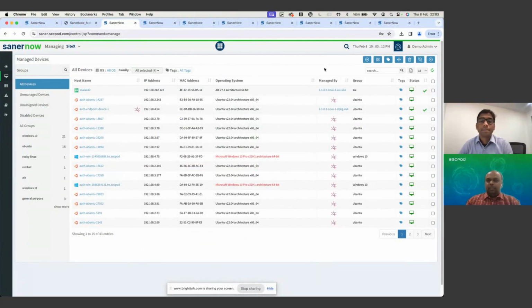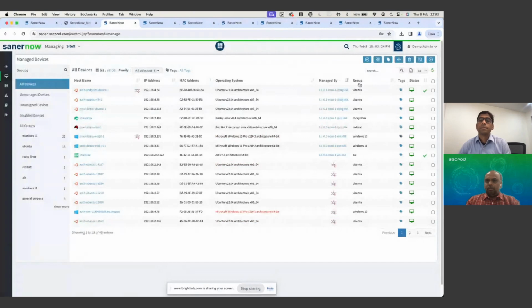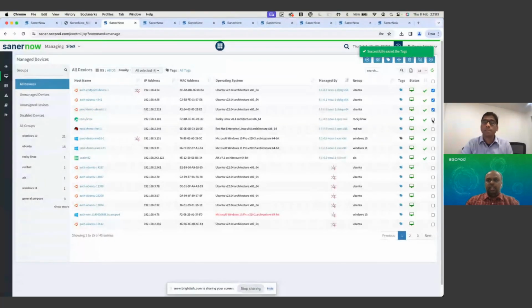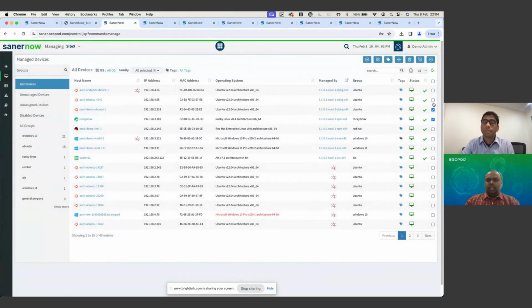Yeah. So if you look at the manage device page now, you can see the tags, right? You can click on the tag and you can create your own custom tags, right? Some of them are the default tags which we add, like IP address, MAC address, all those details. But in addition to this, you can always add a tag, right? So you can create tags like this and you can save it. Or if you want multiple devices, you can select them and then you can either create a tag or delete a tag. And once you do this, you'll be able to filter based on these particular tags, right?